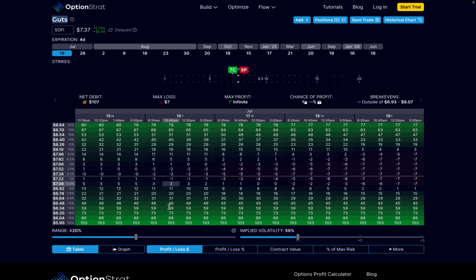So again, we can make money both ways. And we can see what our profit or loss might potentially be depending on our share price and depending on the date here. So let's say tomorrow, Tuesday, SoFi makes a large move, which, for this strategy, you want the stock to make a large move. Doesn't really matter which way. Let's say it makes a 16% move to the upside tomorrow. According to OptionStrat here, I should be up around $51. And so remember, we can close out of this strategy at that point. We don't have to wait until the expiration date. Same with the downside. If it makes a 16% move down tomorrow, according to OptionStrat, we can make around $73 or so.